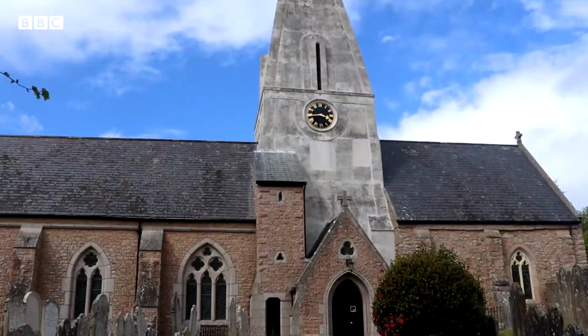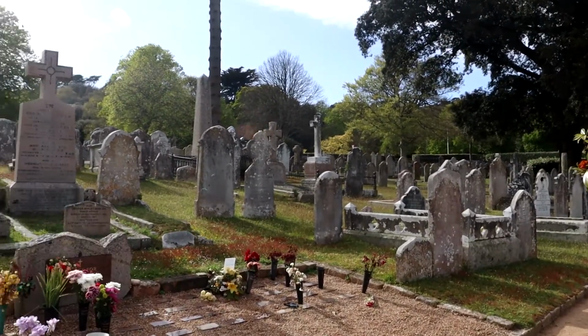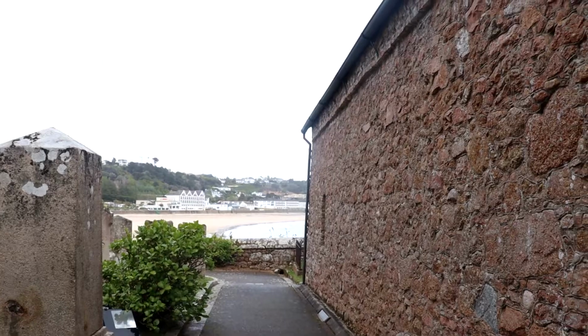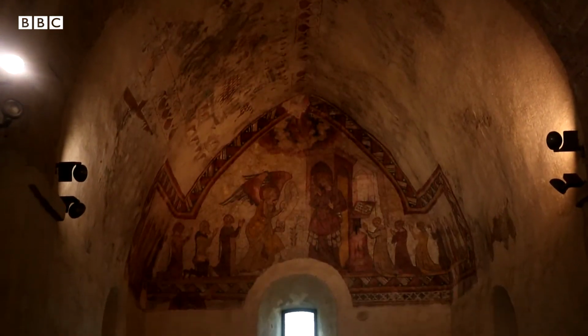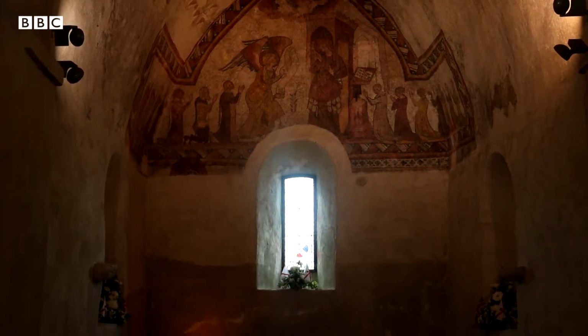Jersey is also home to over a dozen churches, one situated in each parish. Oldest of these is St Brelade's, which dates back to 1035. One of the last remaining monastic chapels on the site is Fisherman's Chapel, its original creation date unknown. The walls have been debated to be around the 6th century, though it's known that the roof of the chapel was officially raised in the 14th century. The art on the roof was painted by monks, depicting a medieval style.